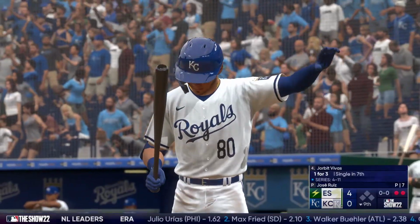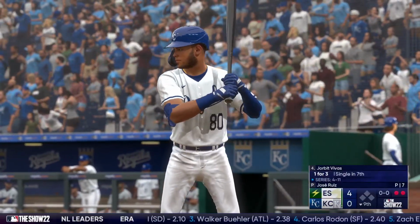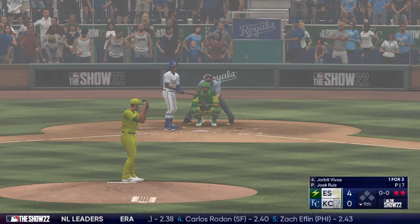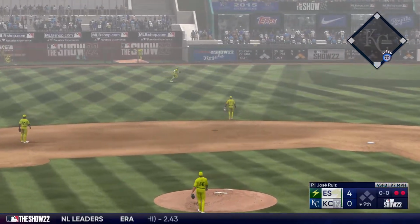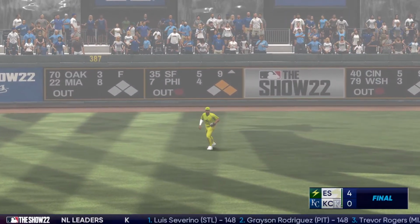Yorbit Vivas, now the next to hit. Second baseman, Yorbit Vivas. Now a high fly ball out to left center. Jimenez sizing this one up. Ball game.